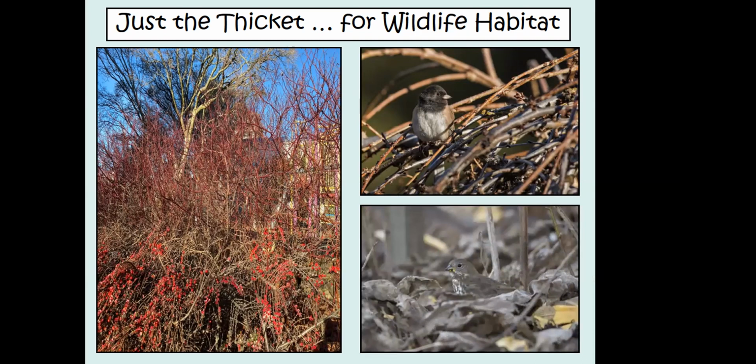And here's a little sparrow, another common songbird that we see in our gardens. And again, you can see how well camouflaged he is among the sort of gray-brown fall leaves. But he isn't just hanging around in these leaves for camouflage. He's actually foraging for insects and for seeds that are in amongst these leaves as well. So thickets like this can create mini ecosystems in our urban environment.